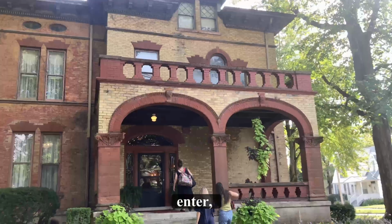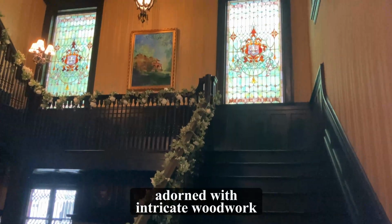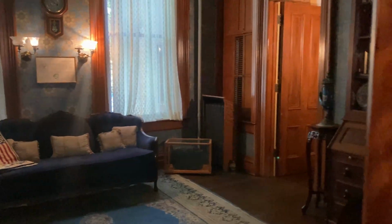The moment you enter, you're greeted by the awe-inspiring grand staircase, adorned with intricate woodwork and stained glass. It's a sight to behold, a true masterpiece of craftsmanship.